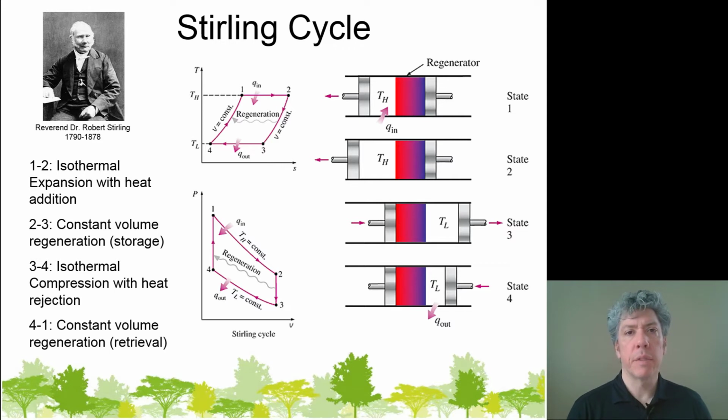The next cycle we'll study is the Stirling cycle. It was invented by Reverend Dr. Robert Stirling. He built several engines based on it, and the key difference in this engine, the key idea and useful advancement, is the regenerator. He called it the economizer. Now, at the time he was alive, the Industrial Revolution had taken off and there were lots of steam engines around that involved boilers, and of course there were a lot of boiler explosions that tragically killed a lot of people.